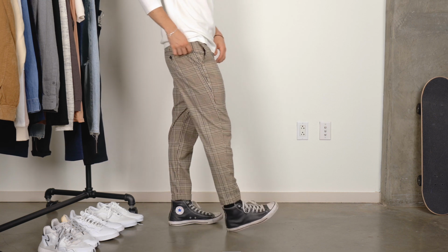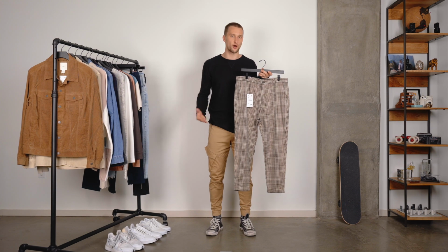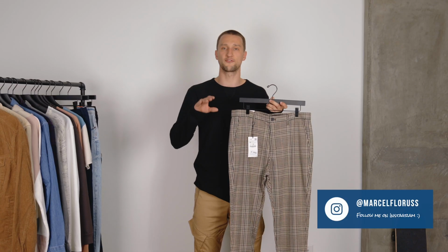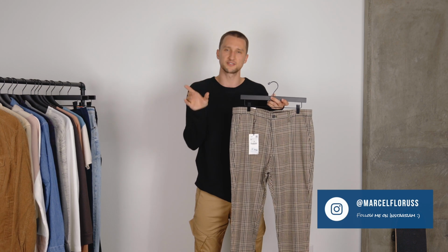Before we get to a very limited selection of accessories that I got for you guys today, let's talk about the last pair of pants, these flat pants from Zara. Zara's pants happen to also fit me really well off the rack. Usually I'll have to bring them to the tailor just to taper the last 5 inches of the pants to make them a little bit more slim, but that's about it.